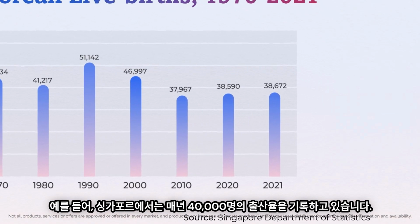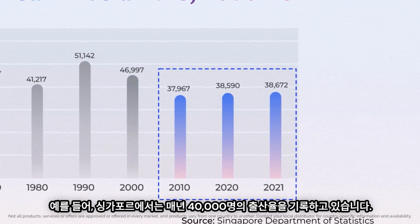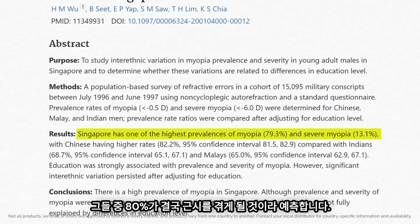So for example, in Singapore, we have 40,000 birth rate babies every year. We know that 80% of them will turn myopic eventually. So that's 30,000 children per year that we can potentially treat. So no matter how many hundreds or thousands of patients that we see in our clinic every week, we'll not be able to manage with this tsunami or epidemic of myopia patients.